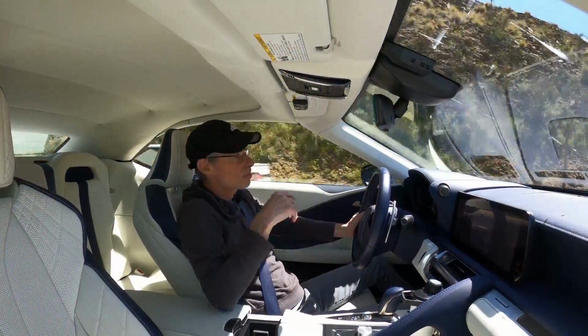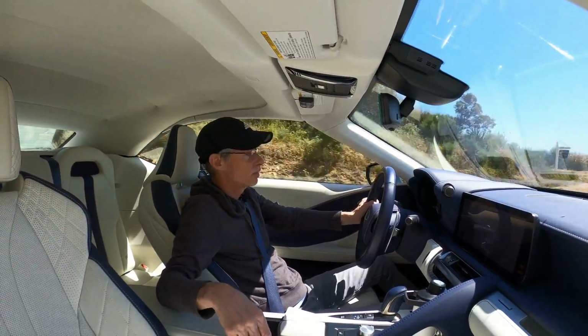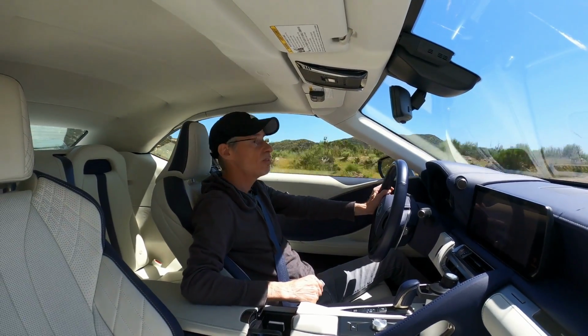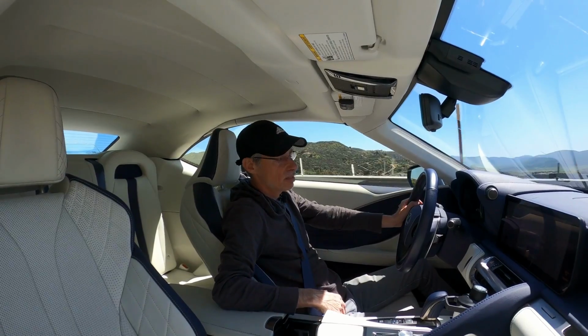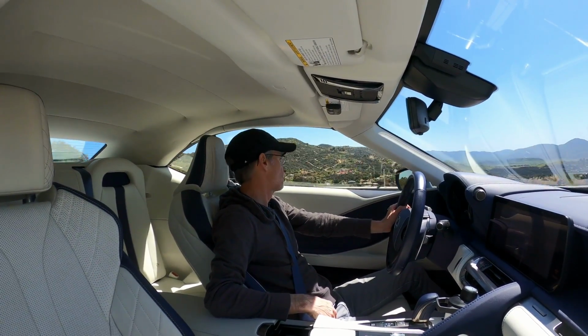Any downsides? Yeah, a couple. There is nowhere really to put your phone except here. There's no Wi-Fi charger. $117,000, no wireless charger. That's a bit of a miss, but everything else is superb.